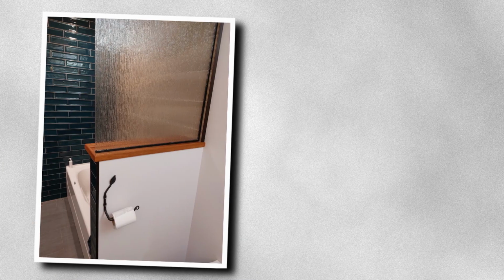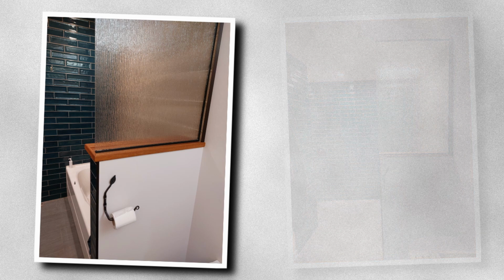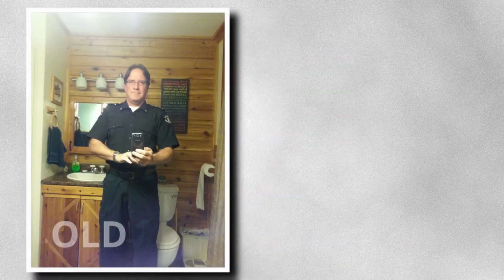All of the wood trim in the bathroom for the shelving and the built-in medicine cabinet utilized some recycled mahogany to stay with the lighter wood theme in the bathroom. Speaking of the door and repurposing, this was actually our old front door that we repurposed. It turned out just awesome.